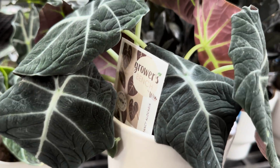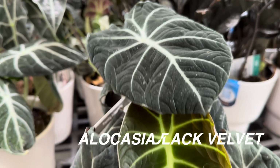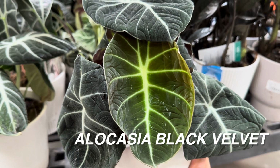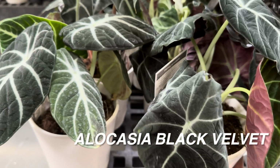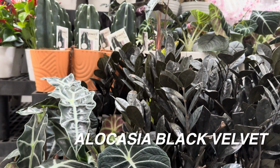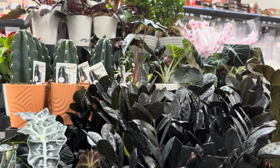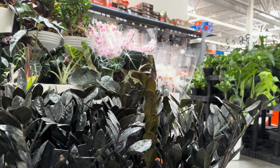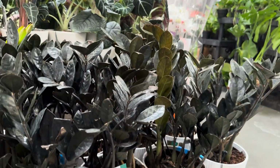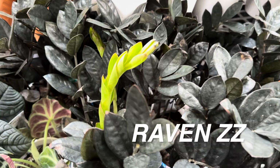This is another Alocasia. As you can see, their leaves are curling. This one actually has a new leaf unfurling, but somebody needs to come over to this section and start watering the plants. I saw a couple of workers over here. I would hope that they would notice that and actually water the plants. I think if I visit here next time, I'm just going to bring a water bottle and water some of these plants. I feel kind of bad just because they're beautiful plants that deserve nice homes.